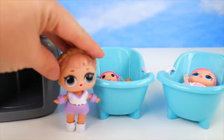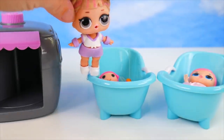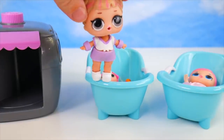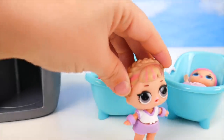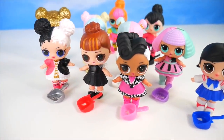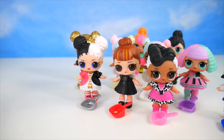I think I'm hearing something. If I could just get a little higher, I could maybe see. Oh yeah, I am seeing something now. I'm seeing some LOL dolls. And they're crying. Wait, they have little scoops with them? I better go see what's going on. Oh no, what's happened? All of our pets have run off. All they left behind is their little scooper. How will we find them?